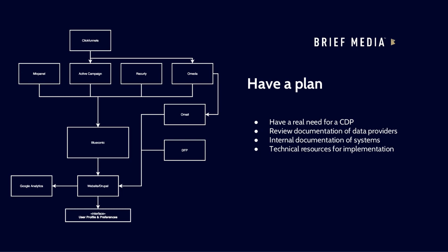We started out with our internal use cases, and so when we were doing this documentation, we thought through, in order for those use cases to be successful, which pieces of data need to be able to connect together in order to make that happen. So as part of the plan, having that real need for a CDP, determining your goals, what are some of those use cases that you would like to see in order for it to be beneficial, reviewing documentation from any of the vendors that you're considering.